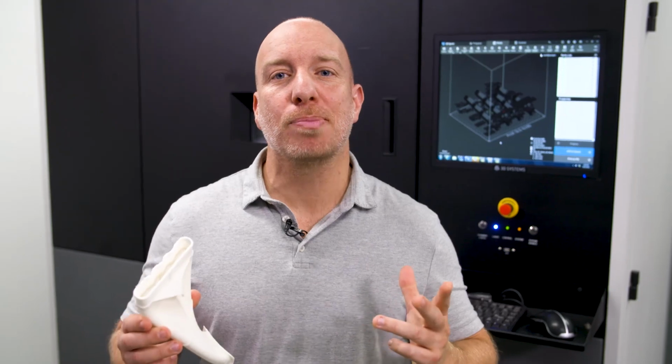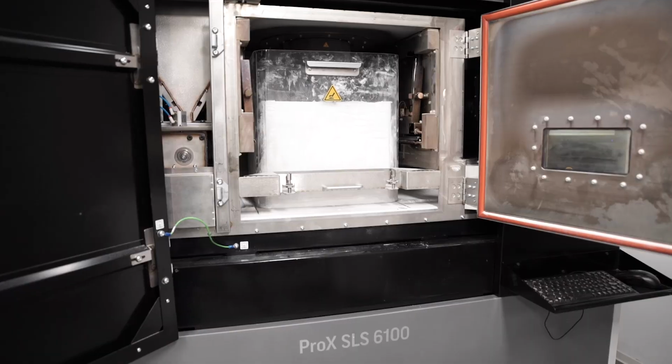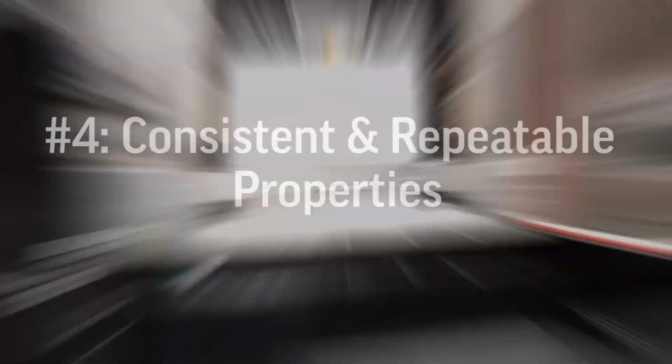3. SLS parts are sintered at really high temperatures, delivering true production-grade functionality with nearly double the impact resistance and elongation at break compared to alternative Nylon 12 3D printers.